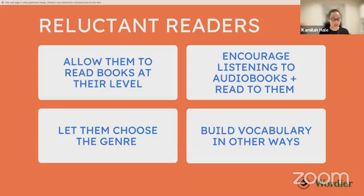And it's just reading to them. When you're doing reading aloud exercises with them, then you can read a paragraph or a page and they can read a page and just alternate to keep them going.